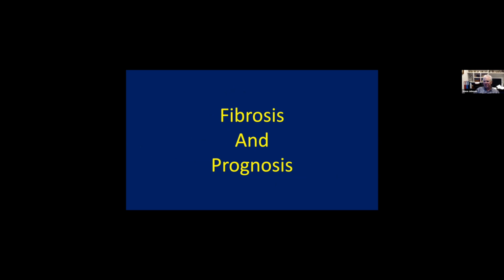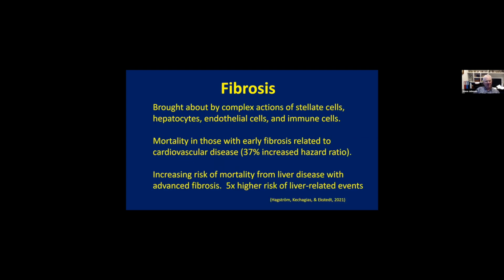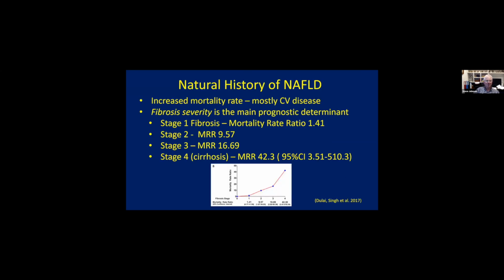So I did mention fibrosis has a huge component in determining a patient's prognosis. Just remember, fibrosis is pretty complicated: stellate cells, hepatocytes, all sorts of immune cells. But if you have early fibrosis, what's going to kill you? Well, your heart, you're going to have a stroke or heart attack. If you have advanced fibrosis, your liver's probably going to kill you. So if you have stage 1, your mortality rate's not that bad. You look at that graph at the bottom, stage 1 fibrosis, not too bad. Stage 2, not so great. Stage 3, no. Stage 4, that's cirrhosis. You're not going to be around too long.